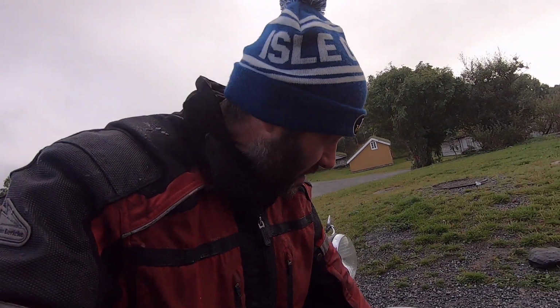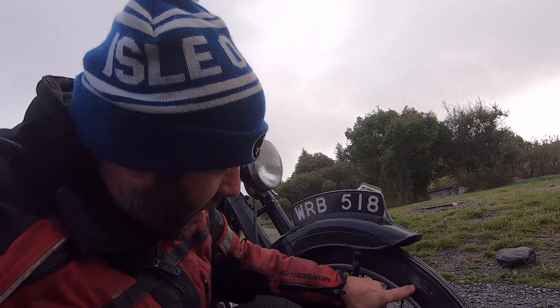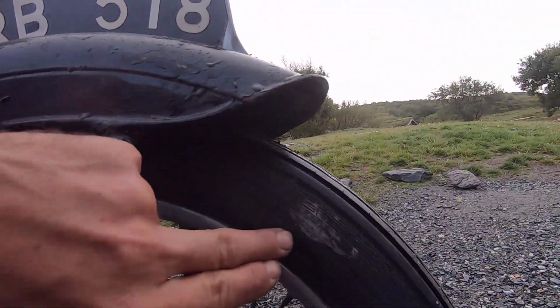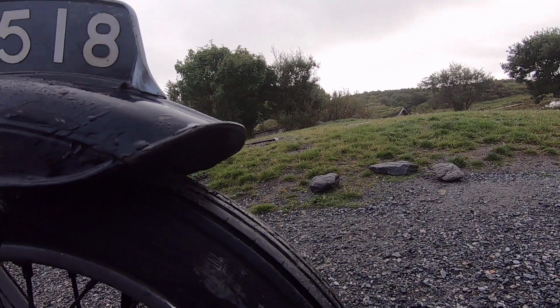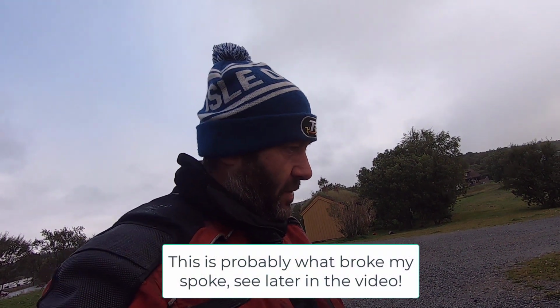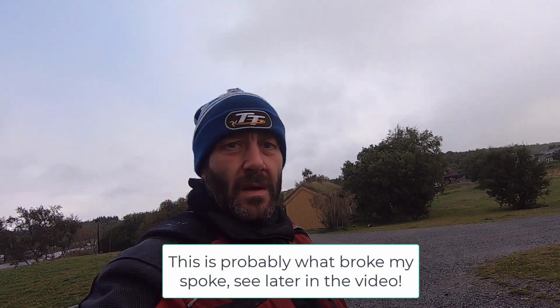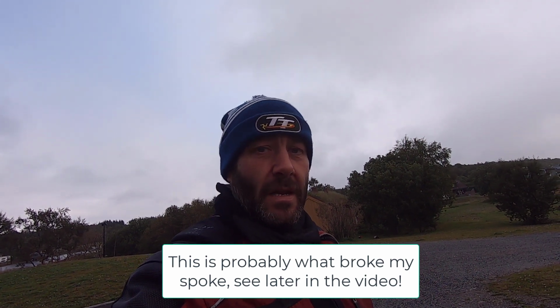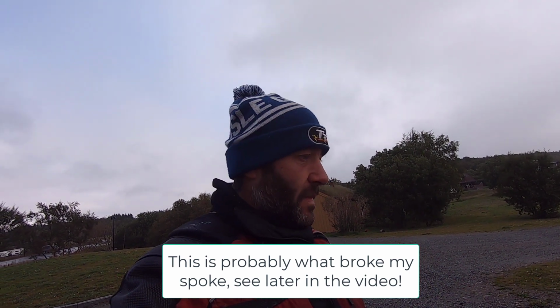And you can see the mark here where I got it, but luckily, looking at the tyre, I just caught the edge of it. If I'd have hit that straight on, that would have been the end of the tyre and the rim. Just goes to show that every minute you're riding you need to be paying attention to what you're doing. That was a bit of a close call there.